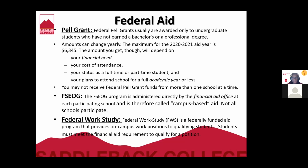Federal work study is an on-campus job opportunity where you can work up to $2,000 a semester. It is taxed. So a lot of students ask me, is it taxable? Yes, it is. But it is not only a great way to earn a little bit of extra federal money, but also a great learning opportunity for resume building.